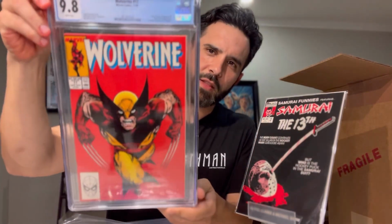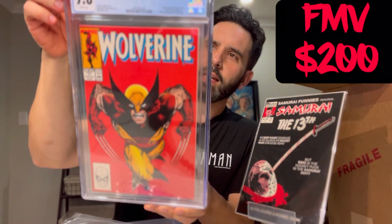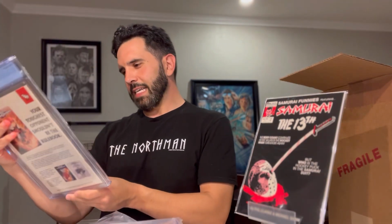This next one's one of my favorite Wolverine covers. This is a John Byrne cover, and I dig the red covers. This is Wolverine number 17. Really hard to get in high grade, and happy with the 9.8 on this. This is nice. I like this.